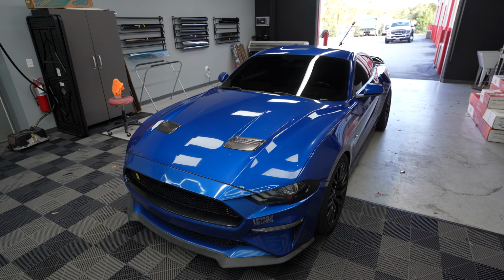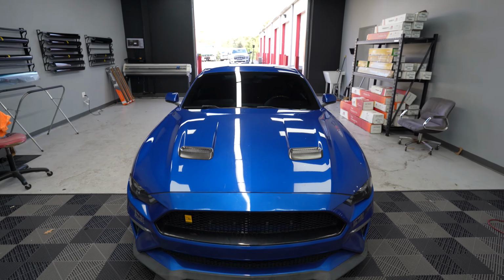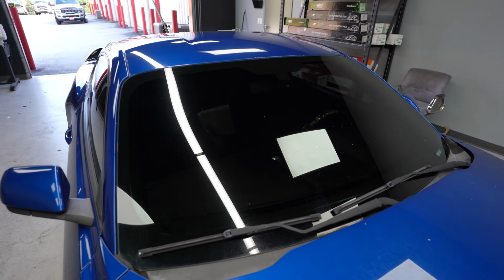Here's the Mustang windshield finished up. This is just a standard 30%. Wanted to do a little bit darker of an option, but not make it too stupid dark. 30% is honestly like my favorite darkness.